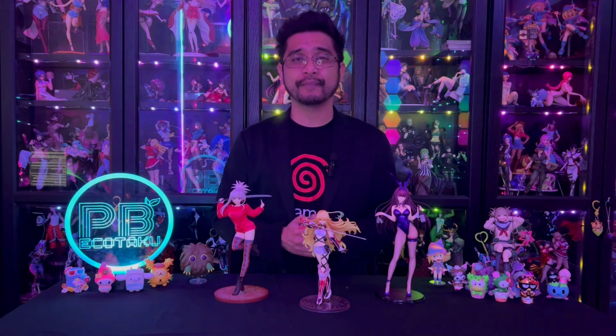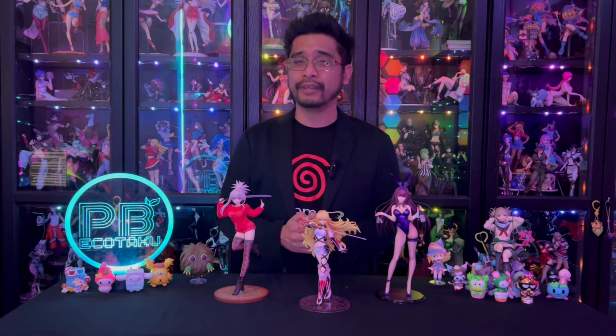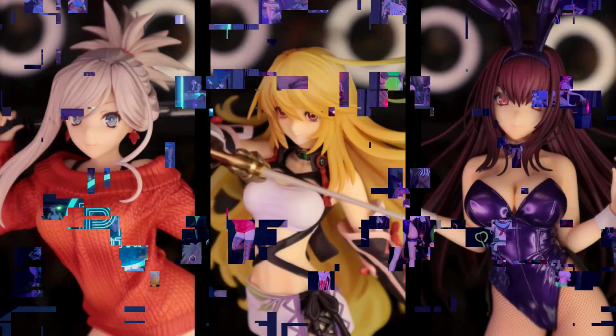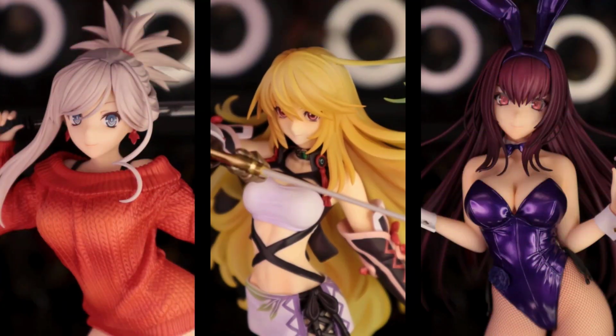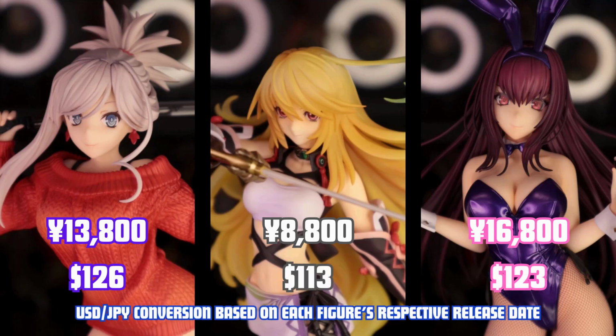Now this is just me speculating, but I think Alter still likely has the figure mold and the license to make figures of her. So I could only imagine they're raising prices just because. If anyone has deeper insight into this, let me know. Anyways, let's look further into the prices. Here's their original retail price in yen, and here's the cost of the figures in USD at the time of release. Even with the US dollar being significantly stronger now, the constant price increases make today's figures more expensive. We'll let that soak for a bit.